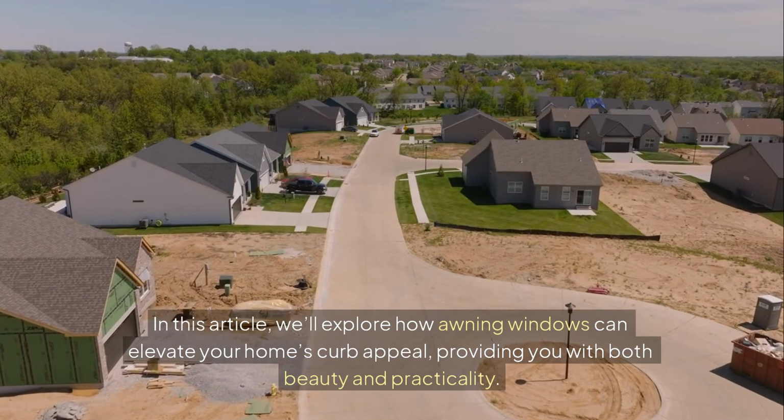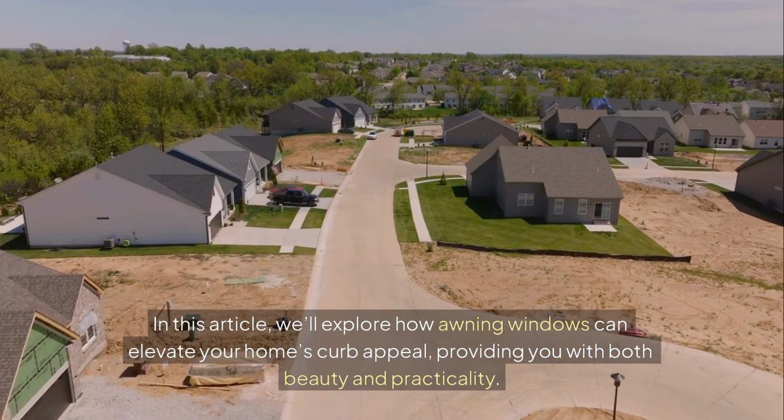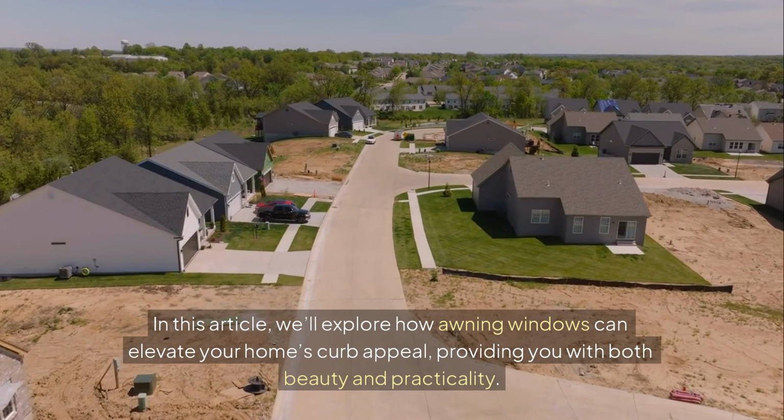In this article, we'll explore how awning windows can elevate your home's curb appeal, providing you with both beauty and practicality.